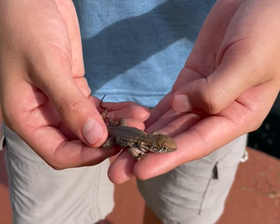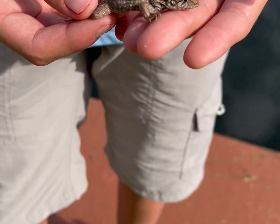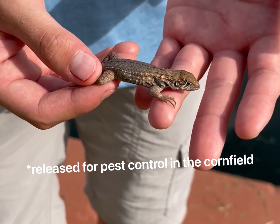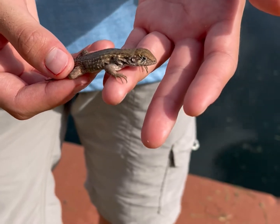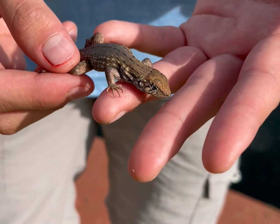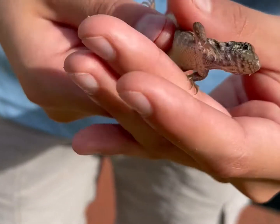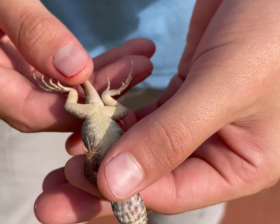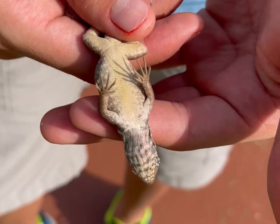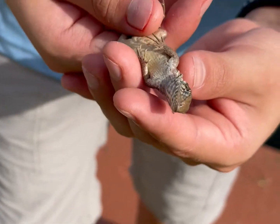So this is a lizard introduced from overseas. It was brought as a pet and lost, I guess. A few of them were lost in a cornfield. They bred and ended up just reproducing. So its back, its belly is pretty cool. Even its throat. This is the ventral pattern.